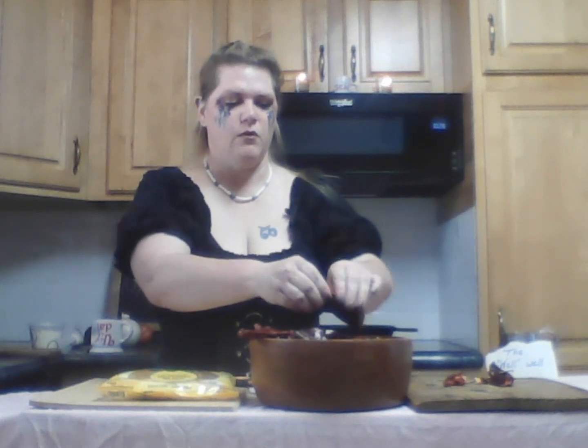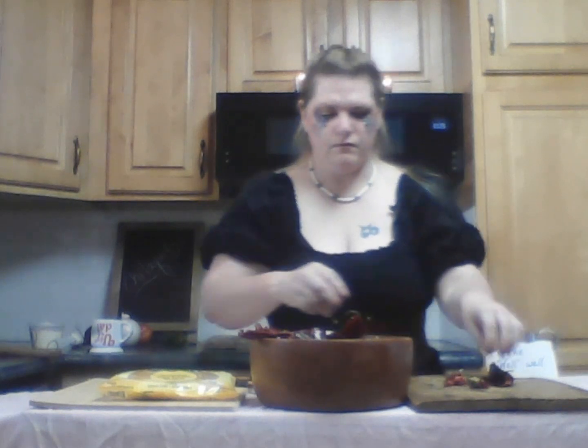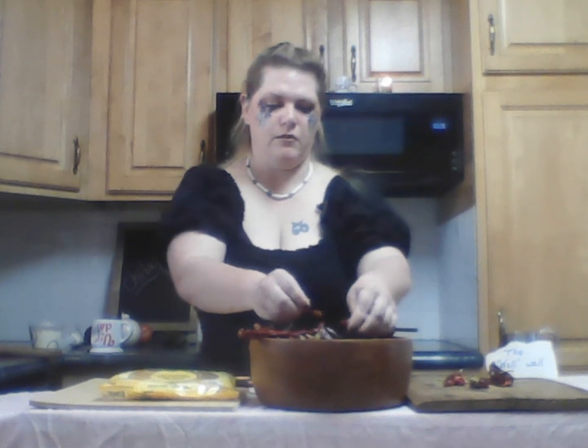These little chili seeds can go out to the chickens. They would love these. In fact, let me get a bowl, and that's exactly where they're going to go. They're going to go out to the chickens.